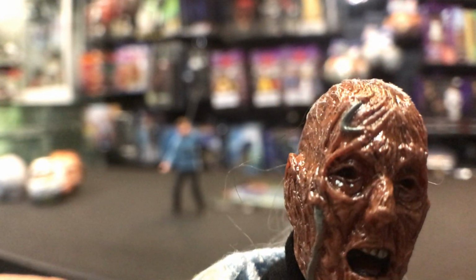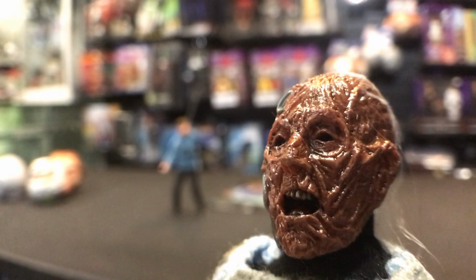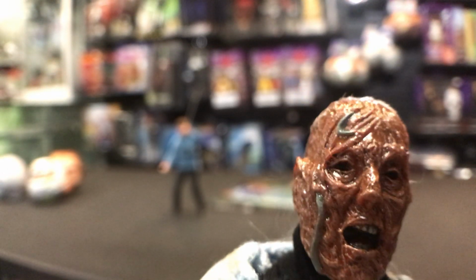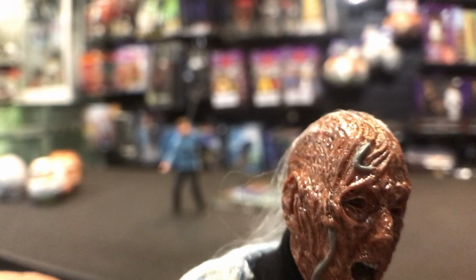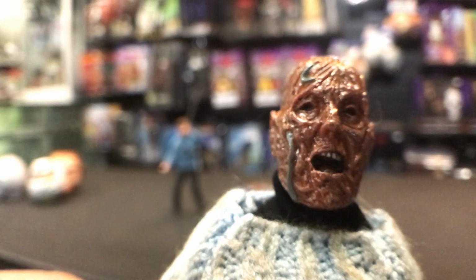I would recommend, if you can see this in person, to take a look at it at least, because it is a nice sculpt to this one at the very least. The paint detail is incredible too, that kind of shine that it has.